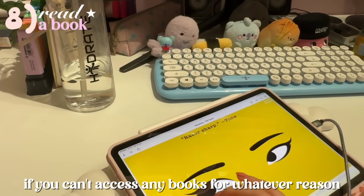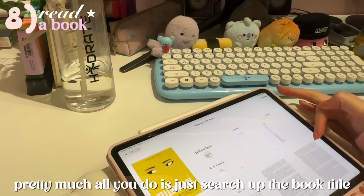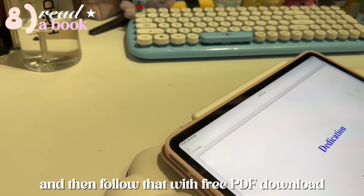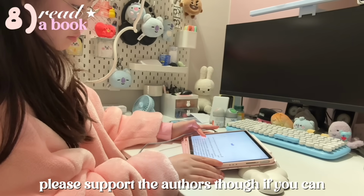If you can't access any books for whatever reason, I do have an unethical way to get some. Pretty much all you do is just search up the book title and then follow that with free PDF download, and then that'll get you a PDF. Obviously, please support the authors though if you can.